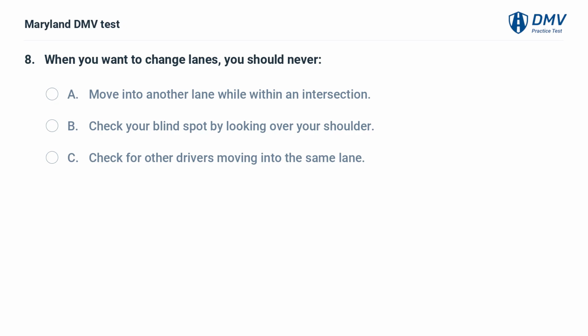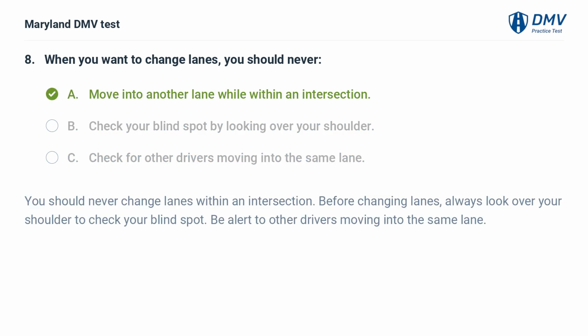When you want to change lanes, you should never A. Move into another lane while within an intersection. B. Check your blind spot by looking over your shoulder. C. Check for other drivers moving into the same lane. A. Move into another lane while within an intersection.